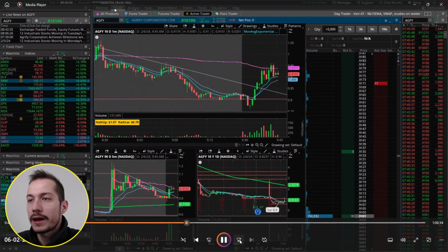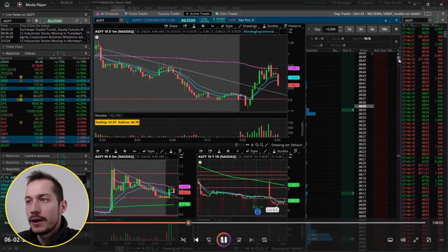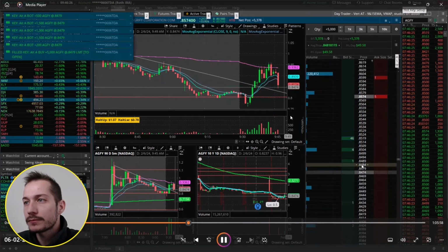And look at this, I actually get quite lucky here. There was a quick flush down. This is exactly what I was looking for. Look at that, good 5-minute setup. Really, really nice. Low sell volume, everything right here, low sell volume. Everything's looking good. And boom, I start placing limit orders.